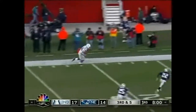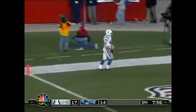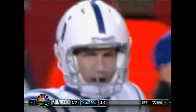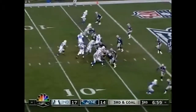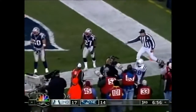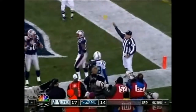Manning throws, going against the grain, and Dallas Clark makes the catch along the sideline. And Clark will be taken out of bounds, but not before he gets to the 4-yard line. Tested here in the 3rd quarter. Tested here again. And Harrison cannot retain. Yes, he can retain control for the touchdown.